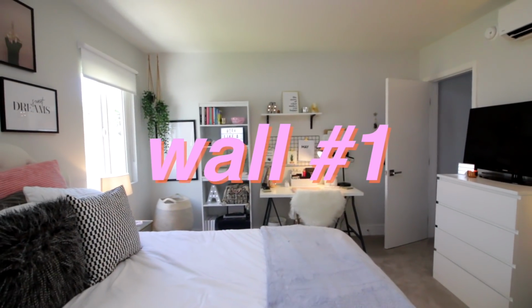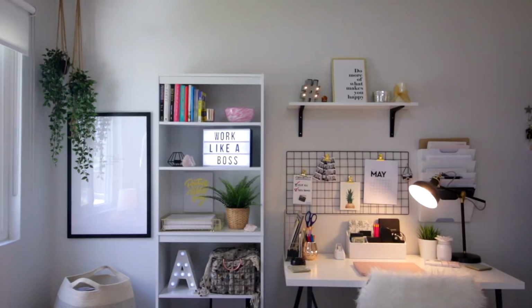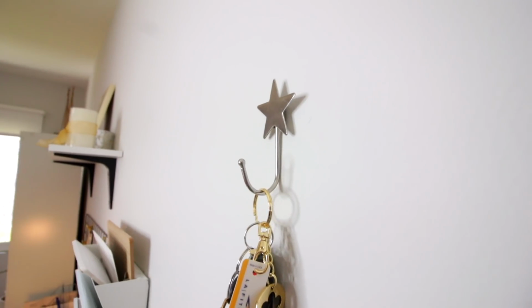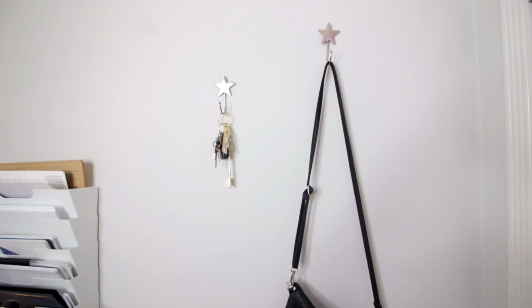So if you take a look at wall one, this is one of my favorite walls. You'll probably recognize it as the backdrop of a lot of my videos. Over in the corner, I have my whiteboard on my door, and then I have these little hooks that I just recently hung up to hold my purse, my keys, anything that I need.